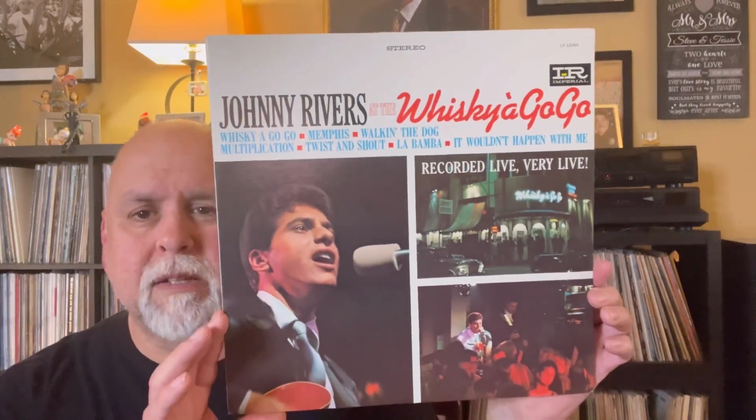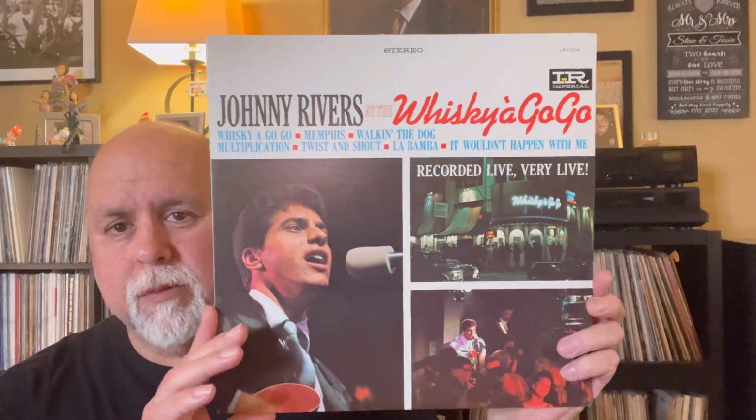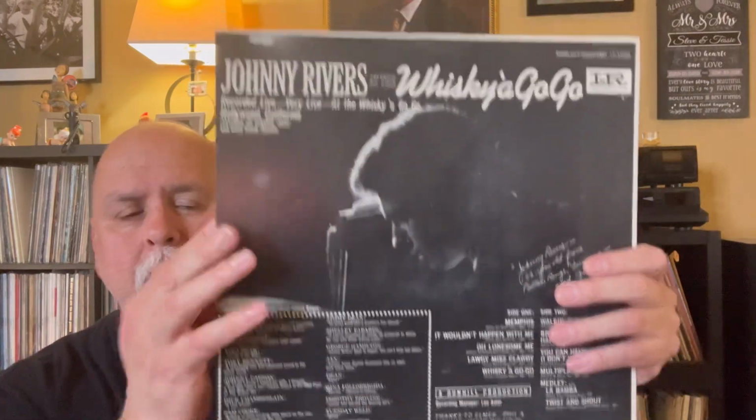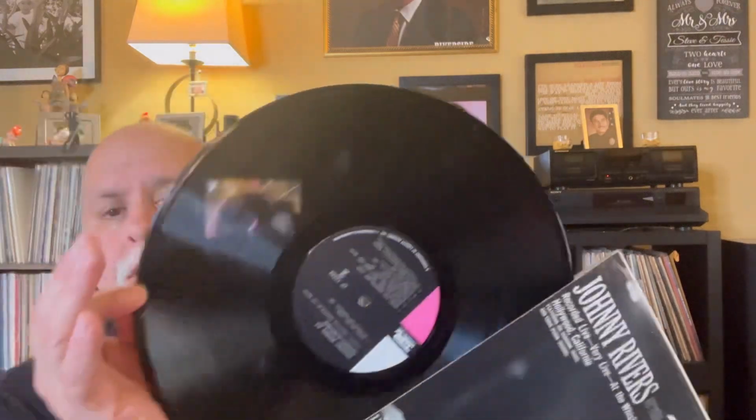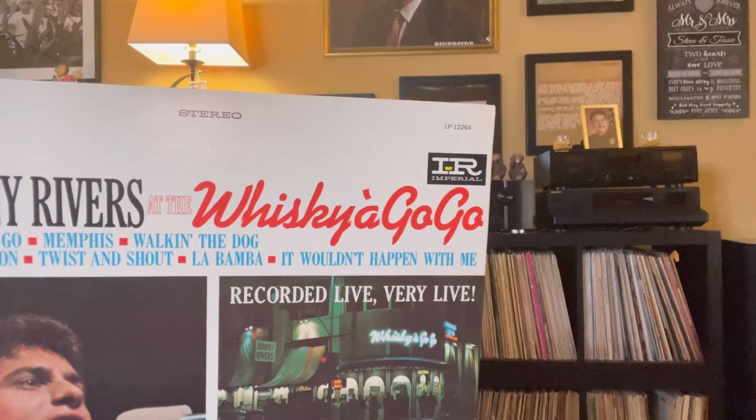Very, very cool. And I'm not a big fan of this guy, but anytime I see this, Johnny Rivers, it's always beat to hell and way played out. But this is Johnny Rivers at the Whiskey A Go-Go. And this was an amazingly beautiful copy. It's a stereo copy on Imperial. And it was so pretty and so clean. It's got Whiskey A Go-Go, Memphis, Walking the Dog, Maybelline, Twist and Shout. He does a version of La Bamba that's pretty impressive. And It Wouldn't Happen With Me. So this was recorded live. It's got Joe Osborne on bass and Eddie Rubin on drums. And so I couldn't pass that up.